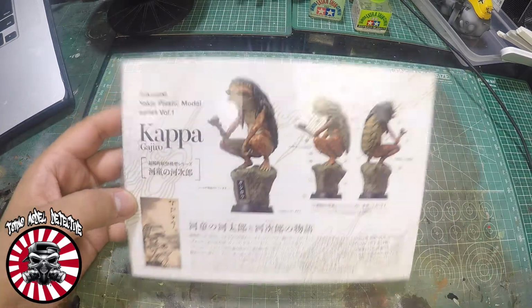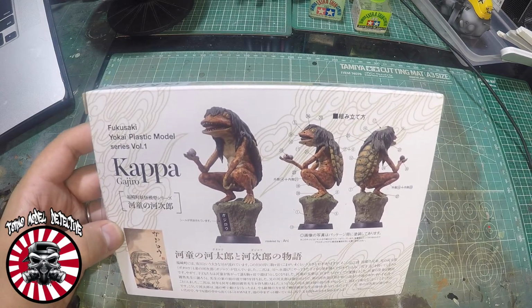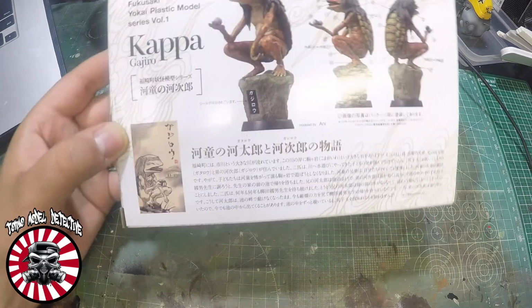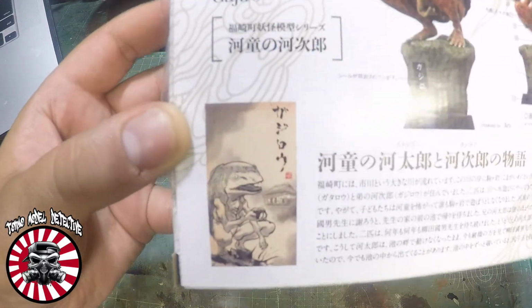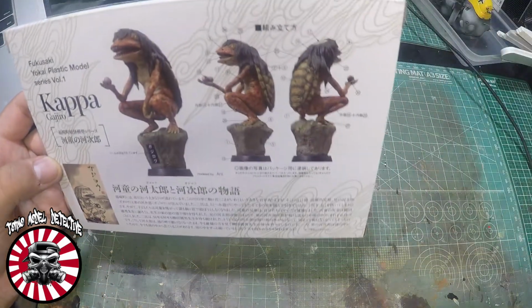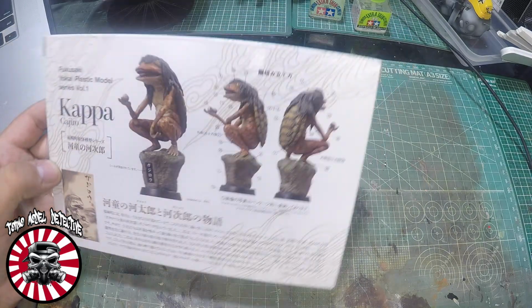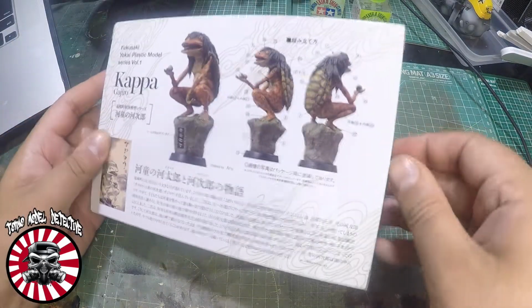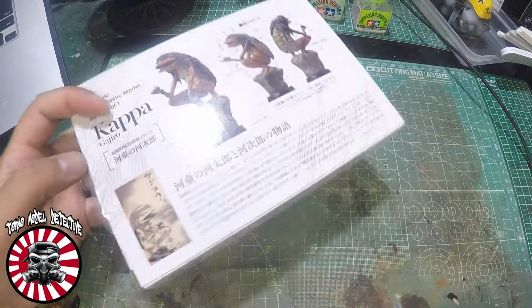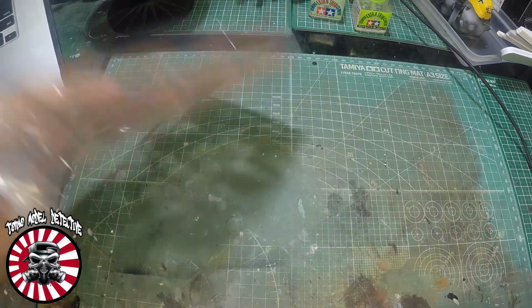On the back of the box, you've got three different angles of the Kappa. It's got loads of Japanese text on there, and it's got an old painting as well. It's on a little rock with a base, and yeah, it's great if you're a novice modeler. You know, good for the kids.